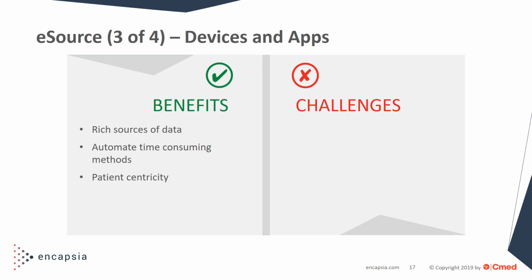As an example, at CMed, we've been involved with a trial where we are calculating patients' pain based on the gait in their walk, which we've been able to identify through wearable devices and sensors. And this was to replace the need for asking patients long questionnaires to collect what we decided their pain would be. So we're using wearable technology to automate that time-consuming method that we were forcing upon the patient. But really, again, the biggest benefit of this category of eSource data is really to benefit the patient, to make the trial easier for them, as well as obviously giving us huge amounts of high quality data.